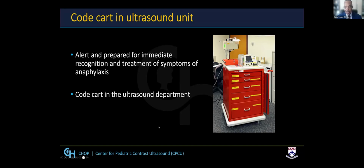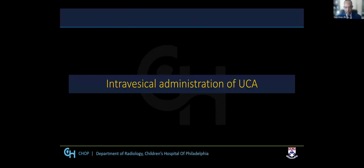So that's something I really encourage to have even before the first patient. I do know a department that had their first pediatric patient, and their first allergic reaction was the first patient. So you can't say when this would happen. So it's good to be prepared with a code card.